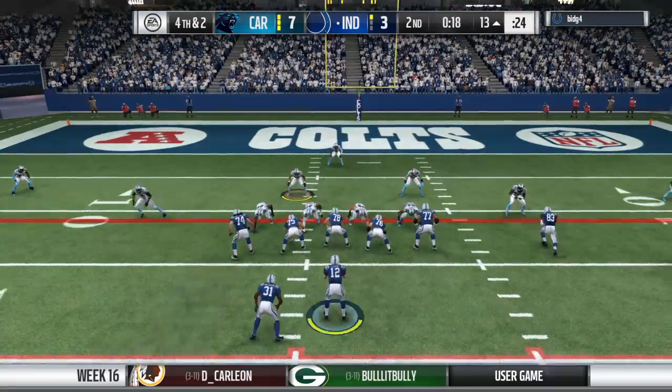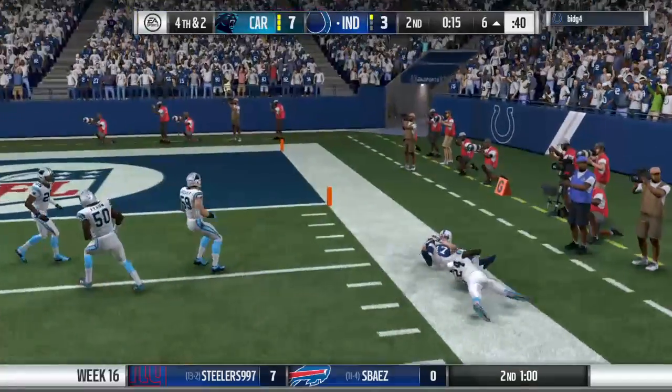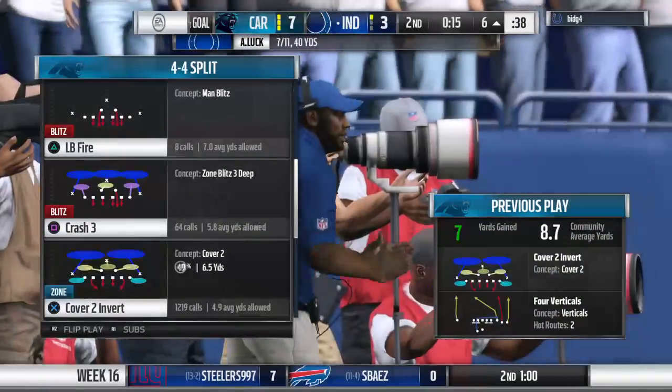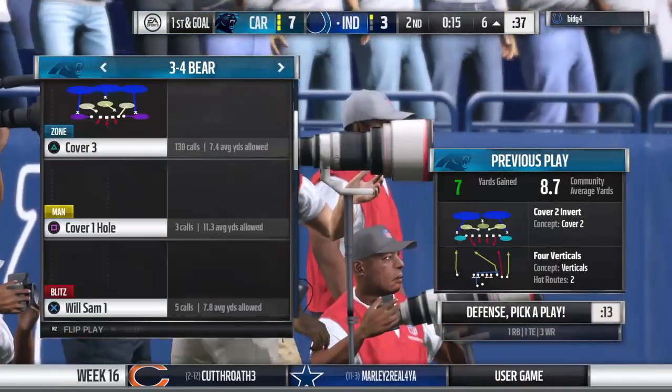Here we go on 4th. Luck. That's going to be caught at the 10-yard line. Give him 7 on the play, and the decision to go for it pays off. They've got a 1st and goal.